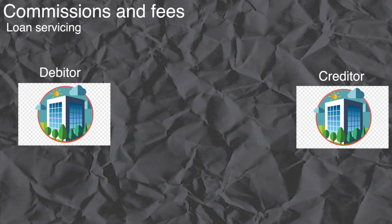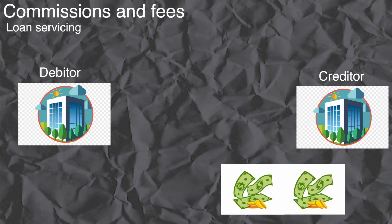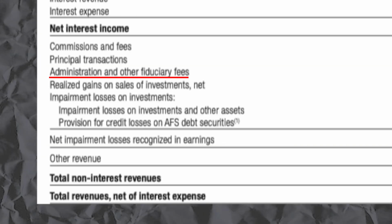The last of these fees is for loan servicing. When one company has to regularly pay interest to another company through a loan, these regular payments are facilitated by banks. The banks have to issue monthly payment statements, maintain records of payments and balances, and will charge a fee for these services. The next major group of revenue are the administration and other fiduciary fees.